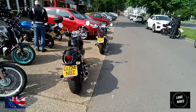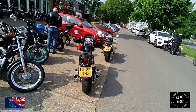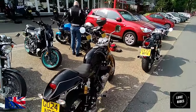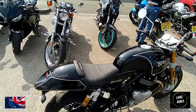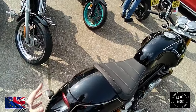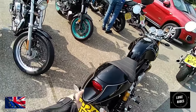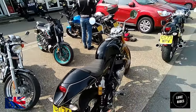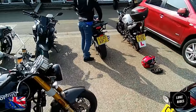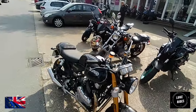You do get twin pipes at the back, and it has that small manufacturer artisan sort of rear. I believe that's actually LED, but you can see the indicators are standard. They're not LED at all. The headlight is not LED, headlight standard.